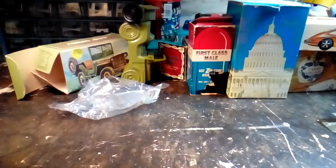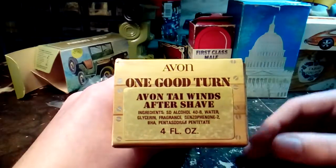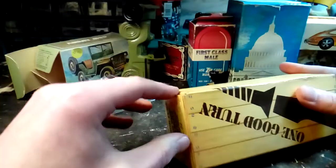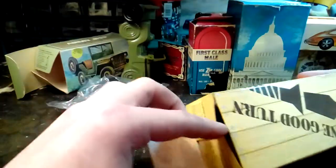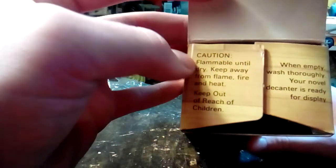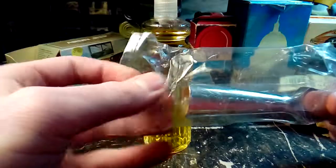Two more. We have One Good Turn, which I'd never even seen before. This one was cool. Ty wins. Can you guess what it is? Huh, it's flammable. Flammable until dry. I guess that makes sense. Can you guess what it is yet? How about now?